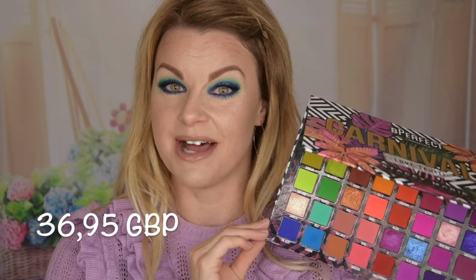And for a very long time, I have been wanting to try BPerfect, the Carnival palettes, because they have 2 others, but now I actually bought it. I bought it on Beauty Bay, so I will link that down below, but you can get it from BPerfect on their website, and it's, was it 36 or 37 British pounds? I will link it down below.